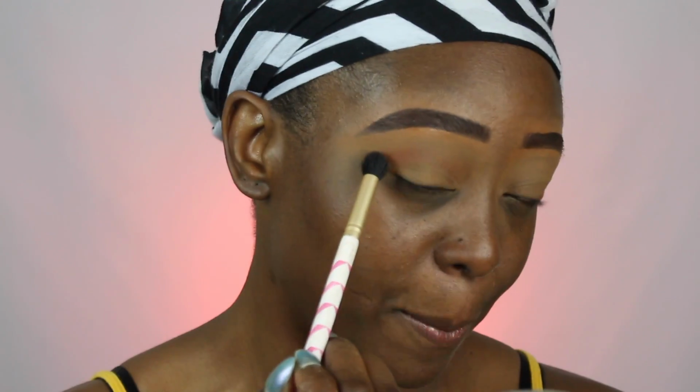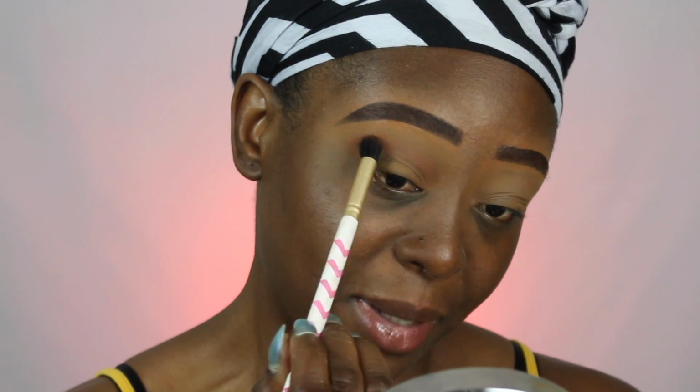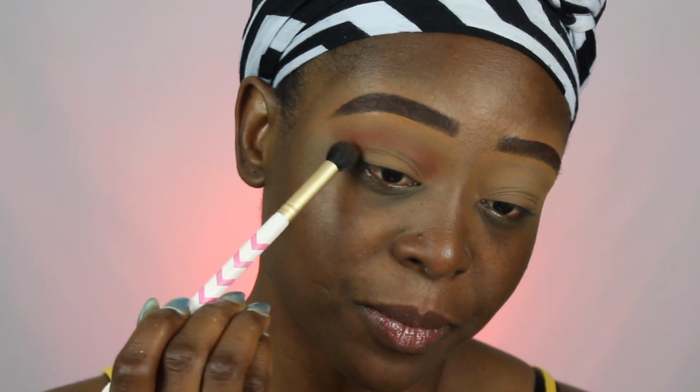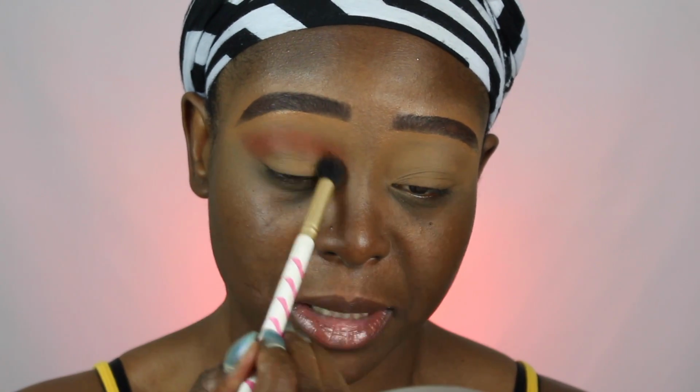So I'm going to use this brush right here, and I'm going to take that orange shade, and I'm just going to put it onto the lid. And as you can see, it's very, very pigmented. And I think I got this palette for like $20-something, if I'm not mistaken. But you can get a lot of stuff from Amazon. So it's not coming off quite as orange as you see in the palette, but because my skin is darker, a deeper tone, it's not going to really show that much. But if you do have a lighter complexion than me, it will definitely show that it's really bright orange.